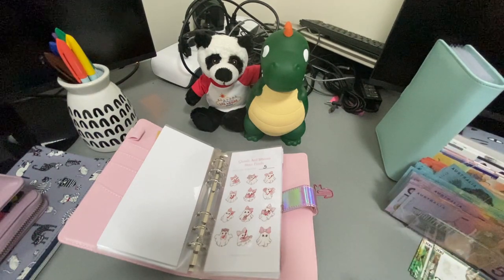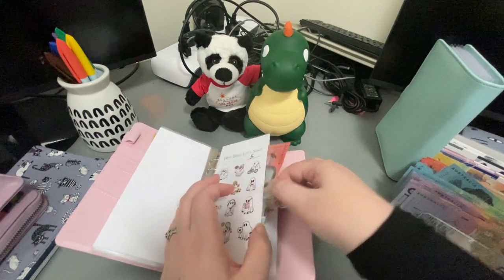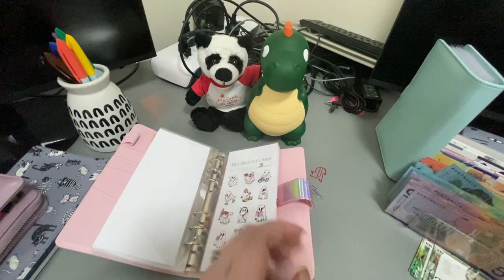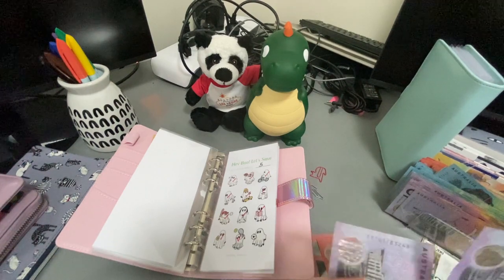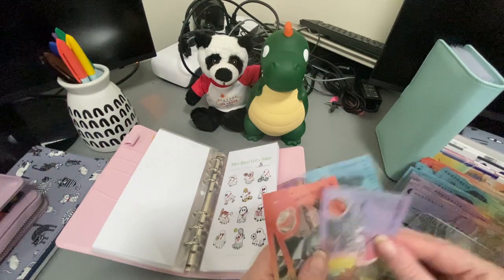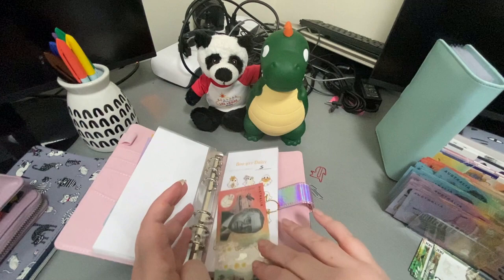Oh, my dryer just finished. Oh, this one's been like taped together. What the fuck?